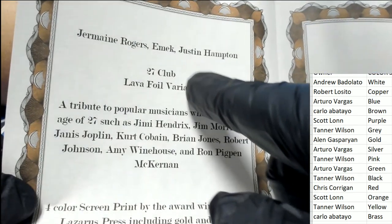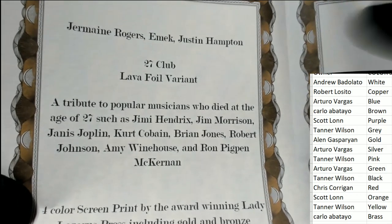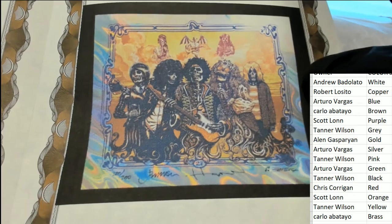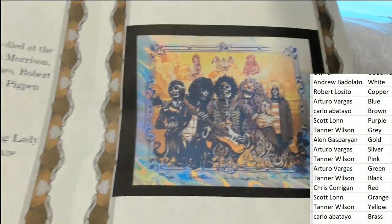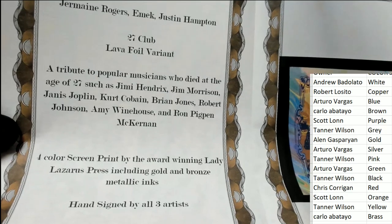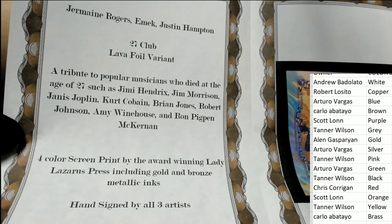Look at all the artists that did this one. You have Emek, who's huge. This is called the 27 Club, and that's how old these artists were when they passed away. It's a lava foil, so it's going to have this variant look to it. This is a great hit. And, man, this little picture is not going to do it any kind of justice at all. But let's go back here. Jimi Hendrix, Jim Morrison, Janis Joplin, Kurt Cobain, Brian Jones, Robert Johnson, Amy Winehouse, and Ron Pigpen.